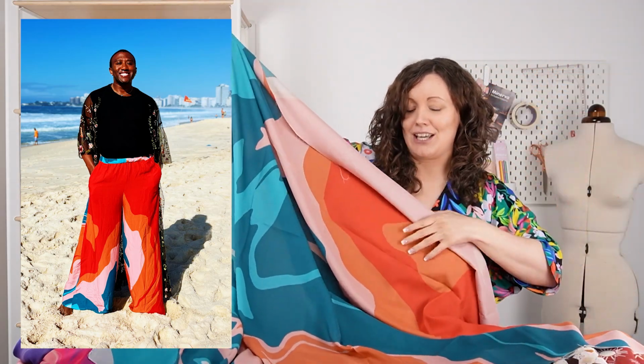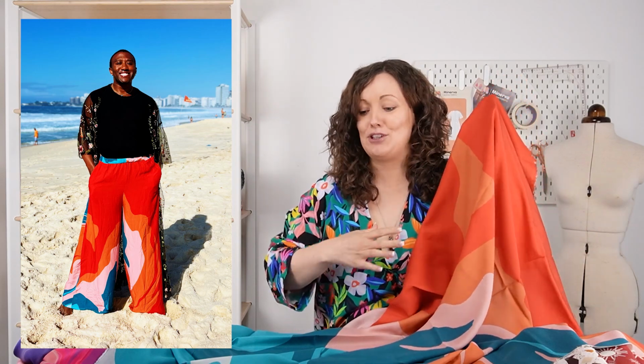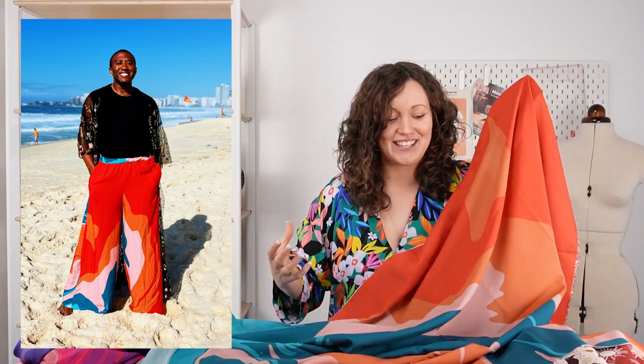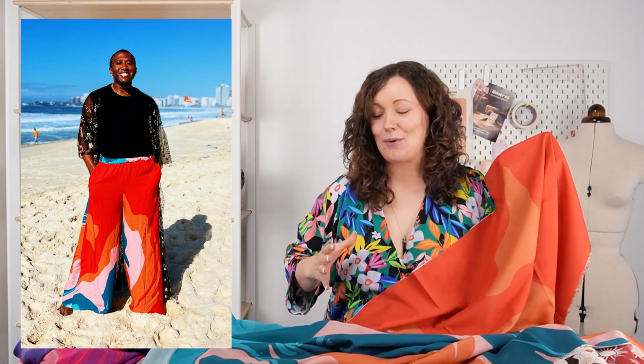Again, this huge scale print, and I think as well, because of the scale of the print and because of the nature of this sort of style of design, you really couldn't pattern match it even if you tried. So I think it really unleashes your creative side, and you don't need to worry about pattern matching. You can just place your pattern pieces wherever they fall and really have fun in how the end garment turns out.